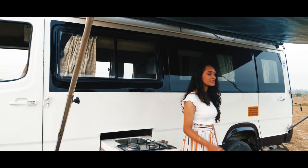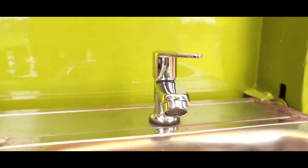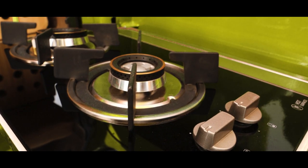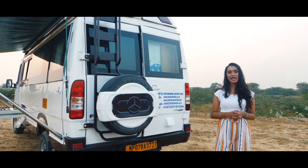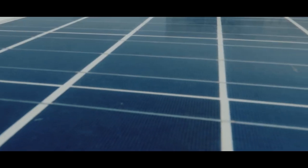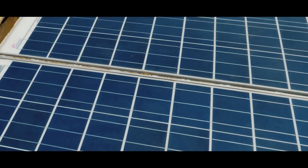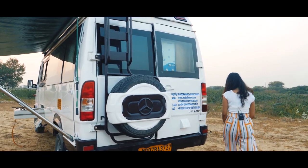Now moving on to the rear of the Caravan. And here we have our drop-down basin and burner. Under the Caravan, we have a 225-litre freshwater tank, a 35-litre blackwater tank, and on the top, we have a 200-watt solar panel. Now, as per the drill, let's move into the cabin.